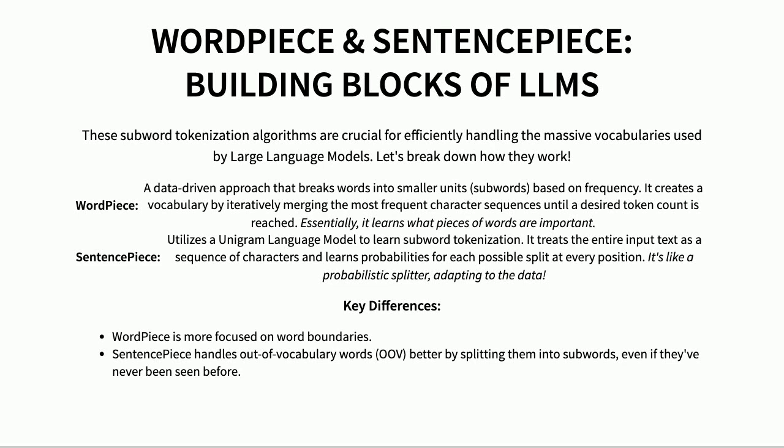Okay, let's talk about how large language models actually understand text. It all starts with tokenization, breaking down words into smaller pieces. Two popular methods are WordPiece and SentencePiece. Think of them as specialized tools for chopping up words. WordPiece is a data-driven approach. It looks at how frequently different character sequences appear in the training data, and then builds a vocabulary by combining those most common sequences. It's like learning what parts of words are important. SentencePiece takes a slightly different route. It uses something called a unigram language model. Basically, it treats the whole text as a sequence of characters and learns probabilities for where to split each word. It's more flexible when dealing with new or unusual words. The key difference is that WordPiece tends to be better at recognizing traditional word boundaries, while SentencePiece handles out-of-vocabulary words much more gracefully by splitting them into smaller pieces it's seen before.